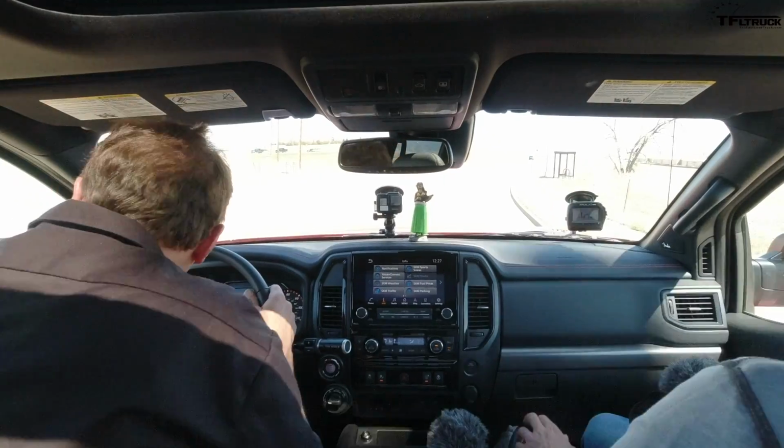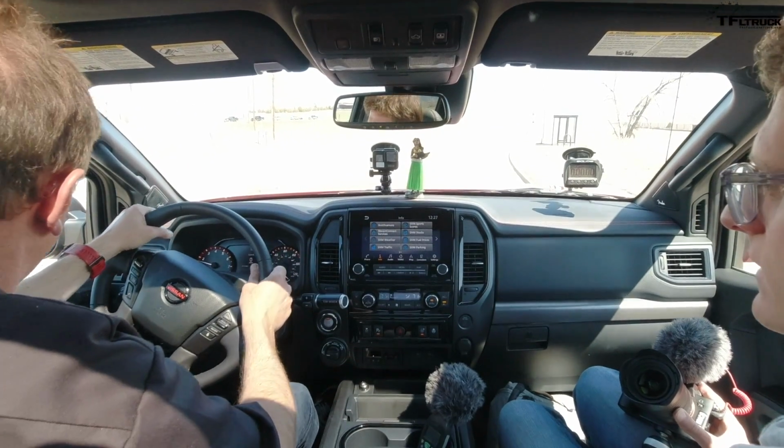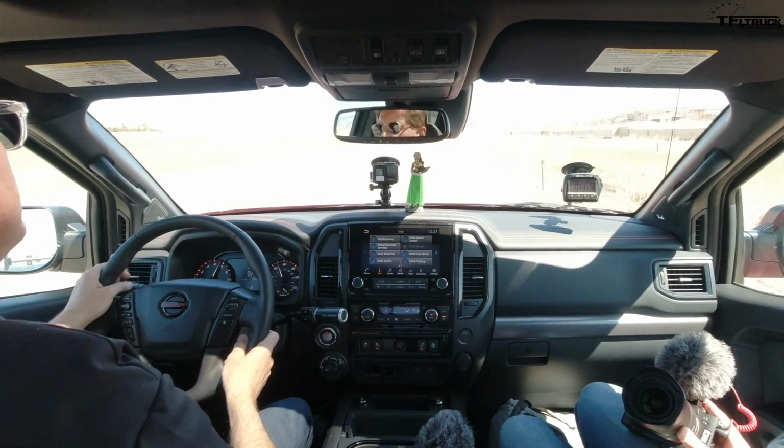We've got our GPS performance timer running. Yep. Let me let it reset here. Okay, whenever you're ready. I'm floored. Merging onto the highway at a mile above sea level. There's 5 seconds. 7.